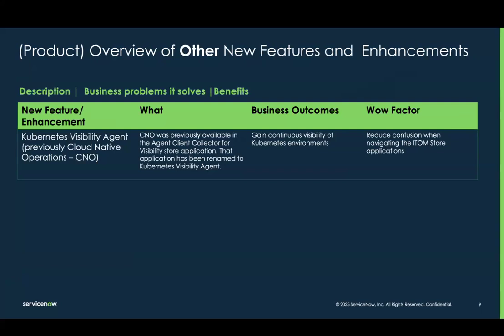In terms of other features, there's a note that I would like to make clear here. What used to be called CNO, Cloud Native Operations, our agent to enhance your Kubernetes visibility, has just been renamed to Kubernetes Visibility Agent. So we're going to cover that also in a second.